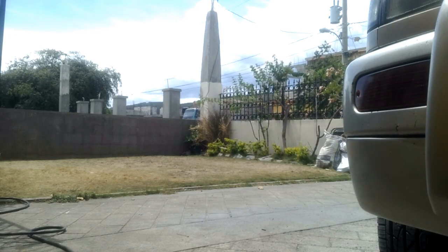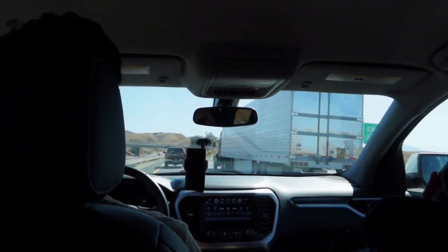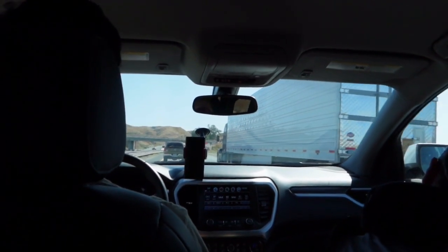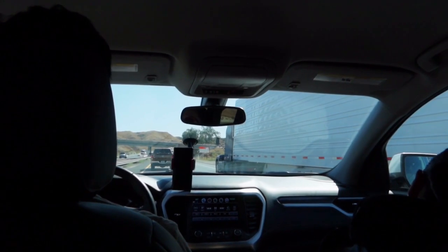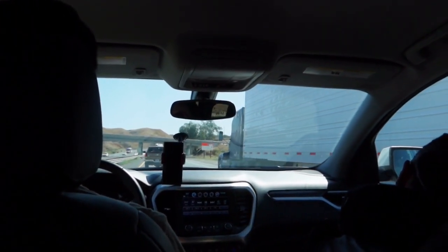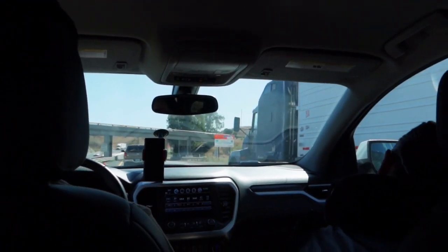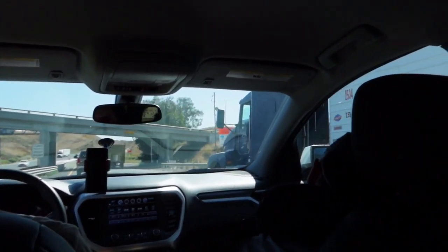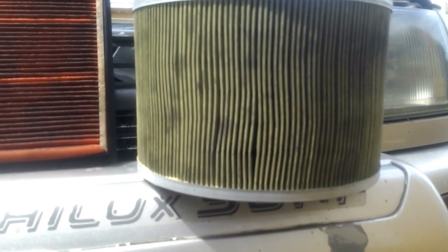So my advice is that if for whatever reason it's not possible for you to do a full servicing of your motor vehicle, the one thing that you can do that will definitely help to restore the power of the motor vehicle is to at least start off by changing the air filter.